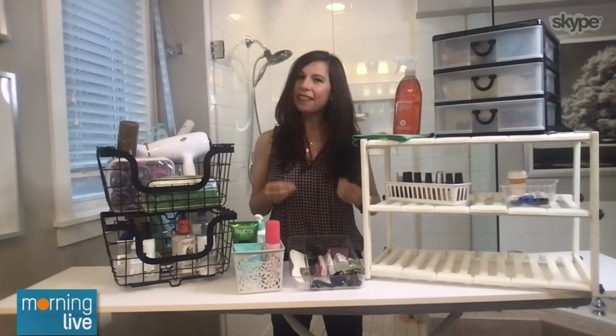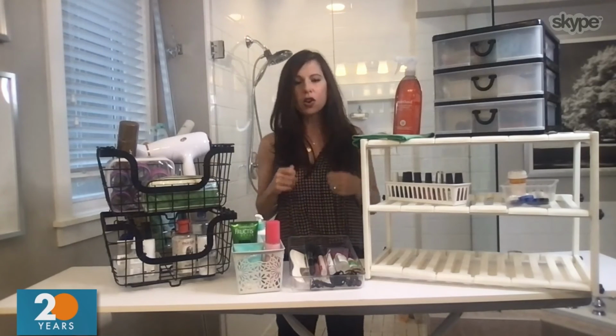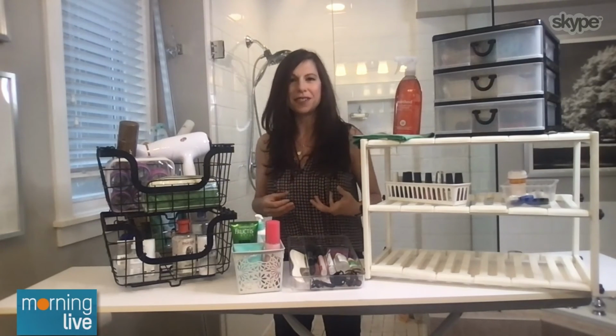And again, make sure you're using all your vertical space: shelves on the wall, hooks on the wall, hooks inside the cabinet, on the back of the cabinet is a great place to put little washcloths and things like that you need to dry.